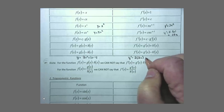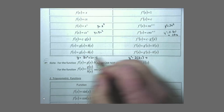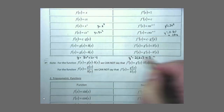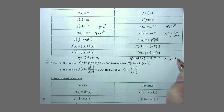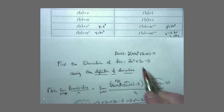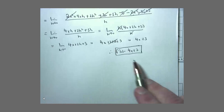Sum difference rule would be plus, what's the derivative of a constant times x? Just a constant, 3. Minus, derivative of a constant by itself is 0. So when I clean this up, I get 2 times 2x, which is 4x plus 3, and that's my derivative using the fast rules. And the reason why I chose that example is because that's actually the exact same problem we just did. f of x is 2x squared plus 3x minus 5. The derivative is 4x plus 3.